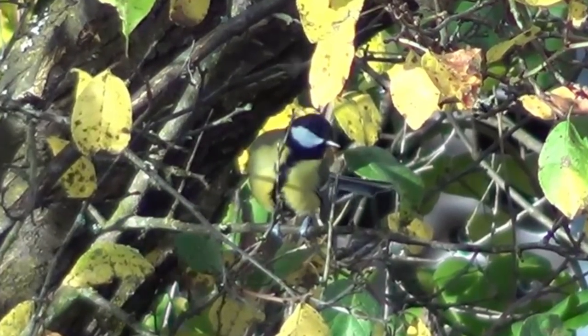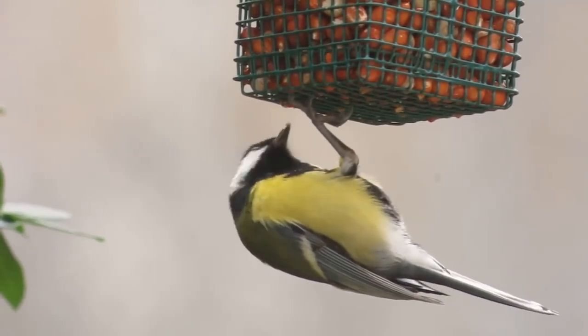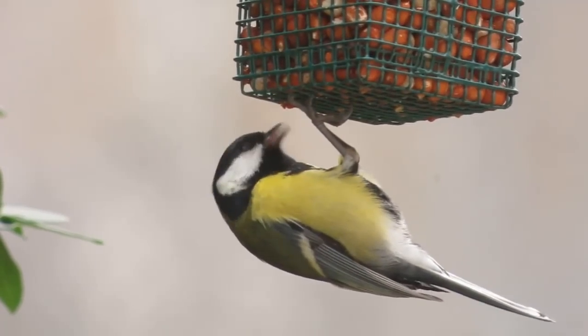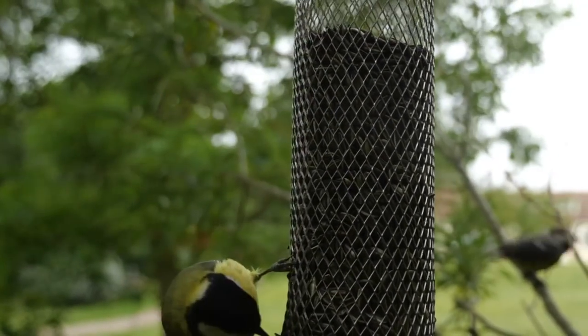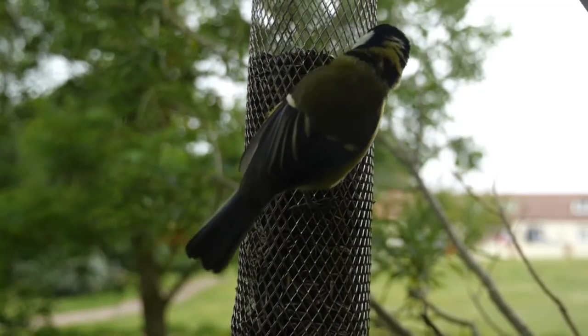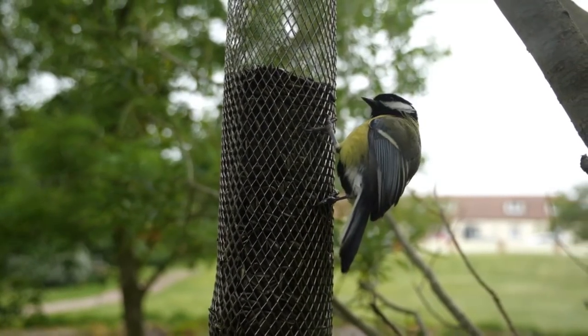Although great tits are found all across Northern Europe, those in the UK have longer beaks than their continental cousins. Scientists believe that these rapidly evolved in order to reach the food from inside garden bird feeders. Great tits are one of the most common species that visit these garden feeders, where they seem to enjoy peanuts, sunflower hearts and fat balls.